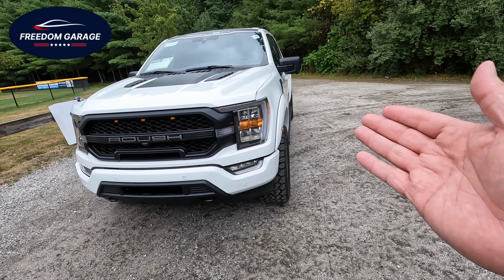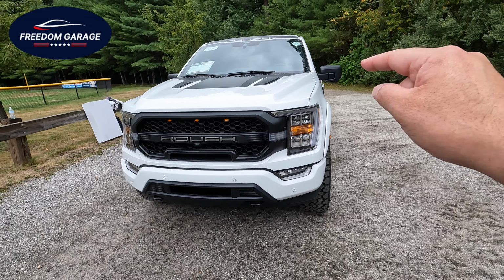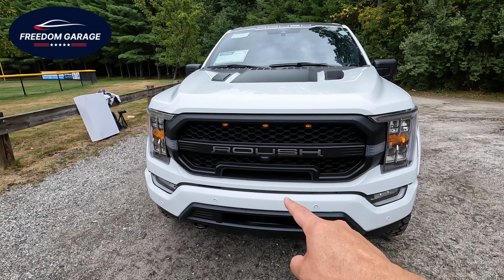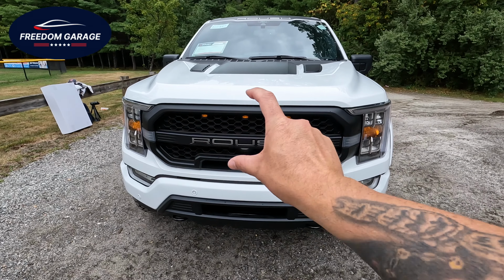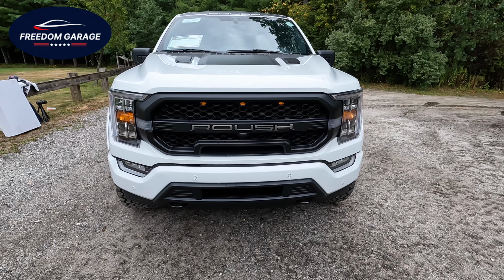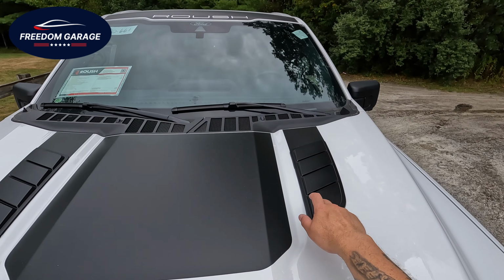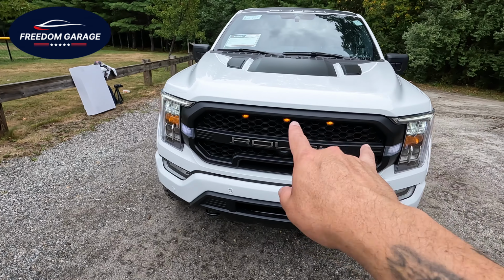All right, everybody, here we have the 2022 Ford F-150 Roush Performance Edition in Oxford White with the satin black accents from Roush. You can see Roush has redone the grille badging here for the 2022 year. Last year in '21, it was much bolder, but it does retain the obvious Ford F-150 grille here. And I want to show you on the hood, these hood vents are functional to remove heat from the engine bay.